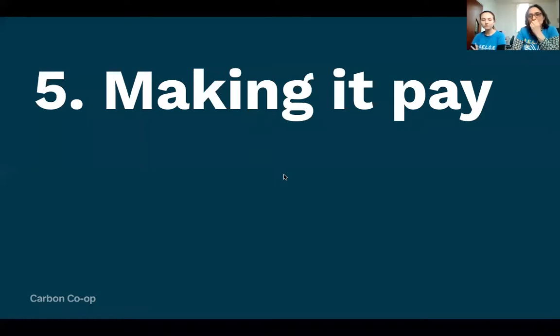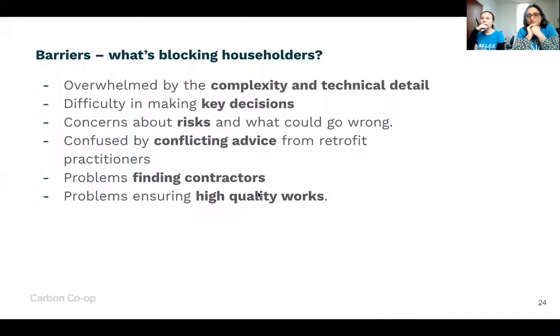Okay, making it pay. So we've thought about the opportunity, the dynamics, how to raise awareness, how to build a client base. Now, how do we make it pay? I think there is a feeling within the sector that a lot of this needs to be based on grant-based schemes, but to an extent there certainly are people willing to put their hands in their pockets. So how do we make that pay?